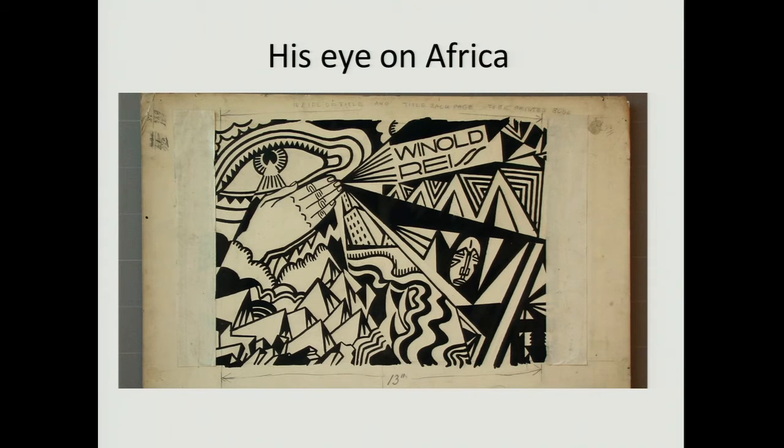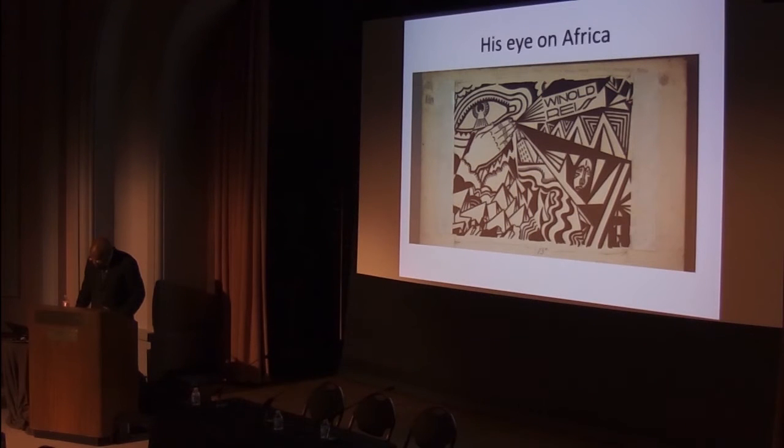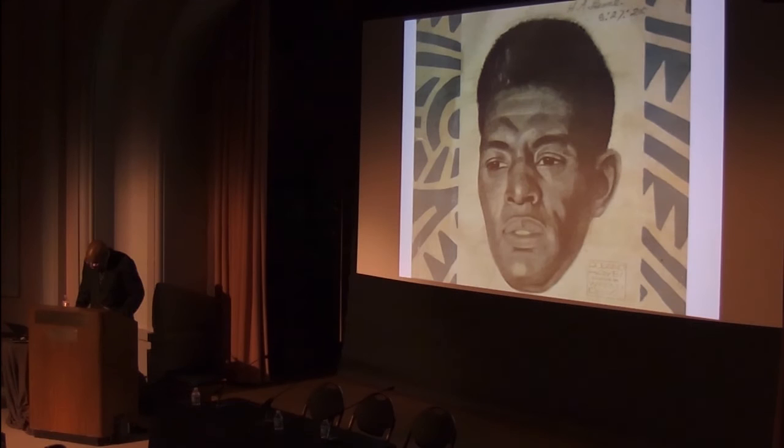Interestingly, it was on this trip to Germany and in this opening of his eye to the African art, which he may have seen in ethnological museums in Berlin, that triggered his innovation in his Harlem portraits. Here he uses whiteness as the defining antithetical background in his new Negro portraits. Here Roland Hayes appears as a kind of trans-African mask.